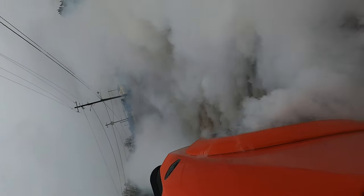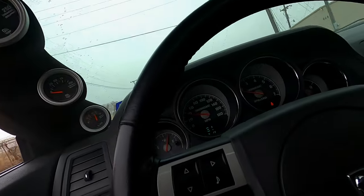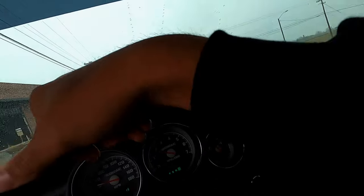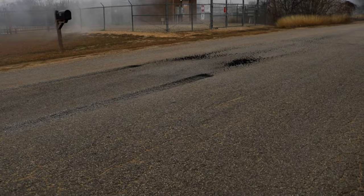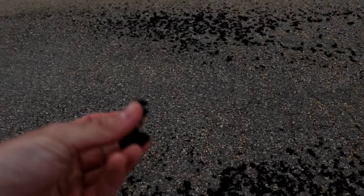That's how you do a burnout. Dude, there's so much smoke over there. Oh man, I'm turning around this person's business. Hold on. Well, I'd call that a successful burnout. Got smoke. Got rubber. Looks like a Nitto to me. Ooh, buddy. That's a burnout, boy.